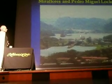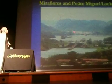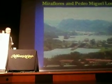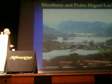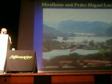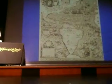And then we go to this small lake, then to Pedro Miguel lock, and this starts the Culebra cut, and here is the Centennial Bridge. Centennial Bridge is over the cut. It's a brand new bridge. A few years ago I was going through the canal and they were building it. It's a beautiful bridge.